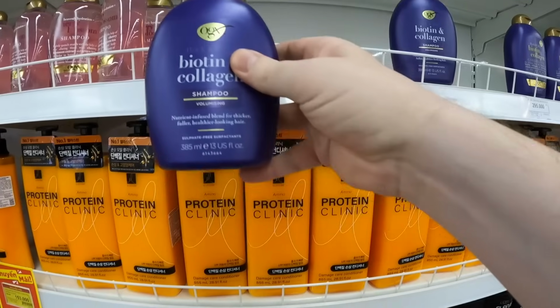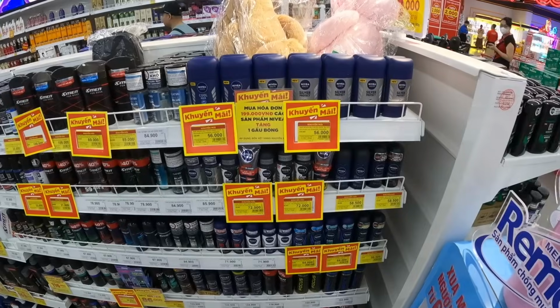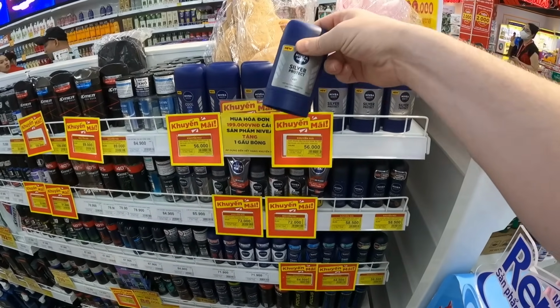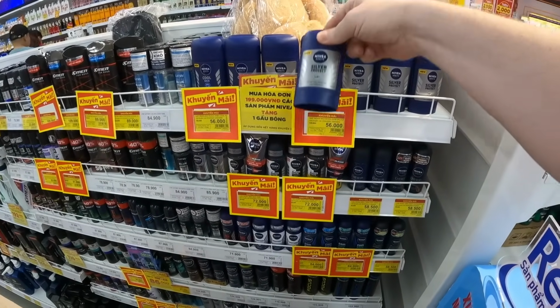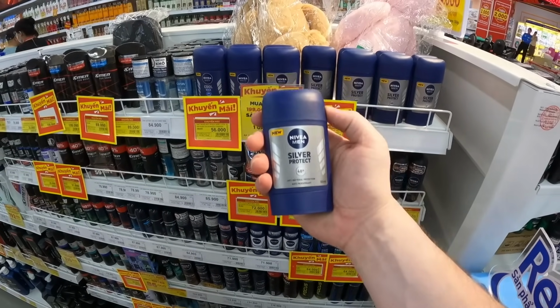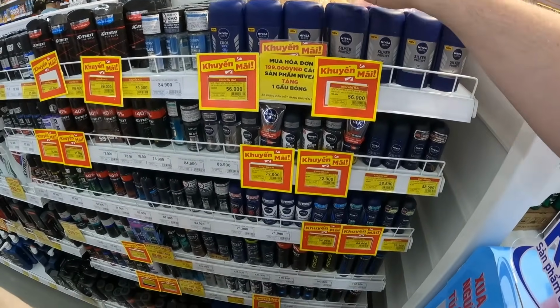The biotin and collagen shampoo, which is 277,000 or about $11. So I don't really wear stick deodorant anymore. That's something I used to do in America very commonly. But if you want a stick deodorant, it's going to be hard to find in regular convenience stores, but you can find it at these big supermarkets. Looks like about $2 here.